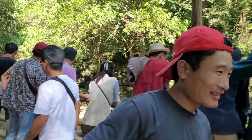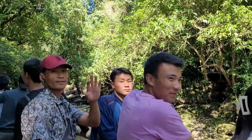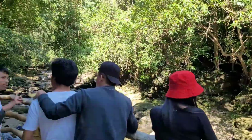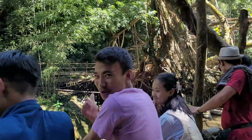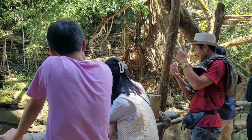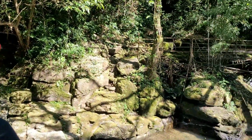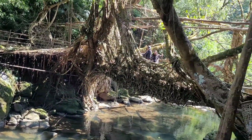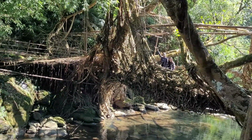This is the bridge. It's entirely made by hand in a traditional way.